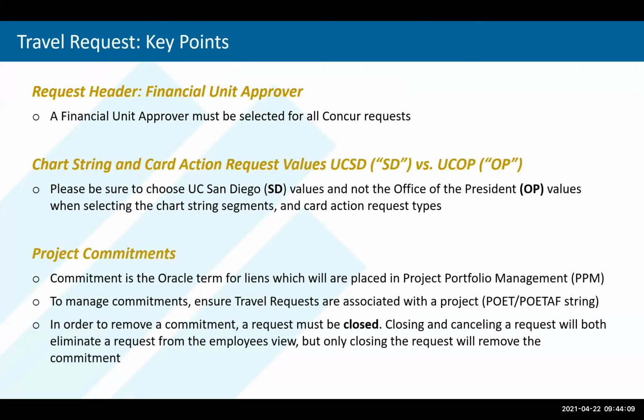Commitment. So commitment is the Oracle term for liens, which are placed in the project portfolio management. To manage commitments and ensure travel requests are associated, you need to make sure that your requests are associated with a project. In order to remove a commitment, a request must be closed. While closing and canceling a request will both successfully remove a request from your view, only closing the request will remove the actual commitment.